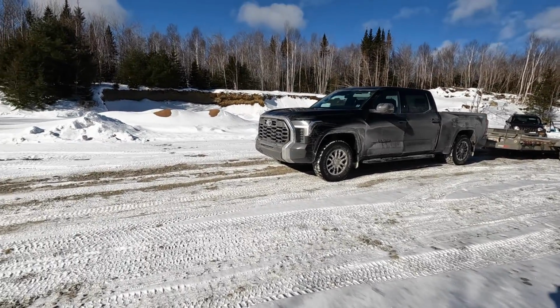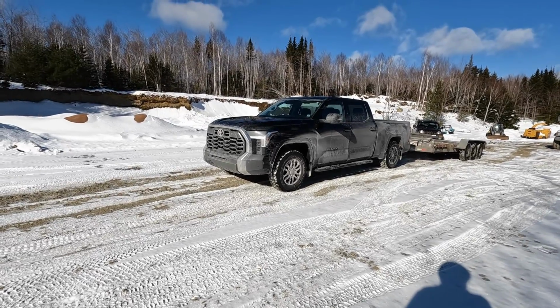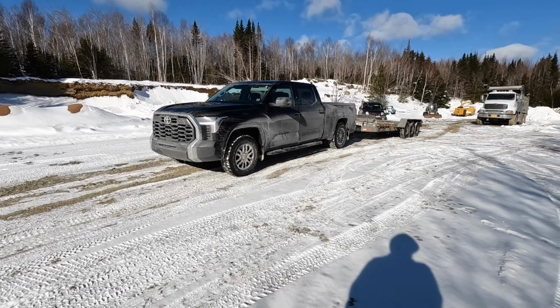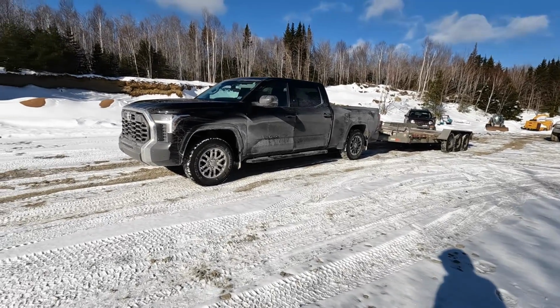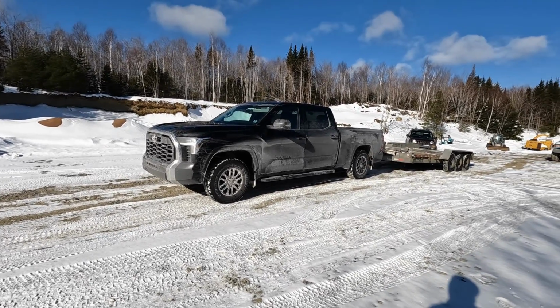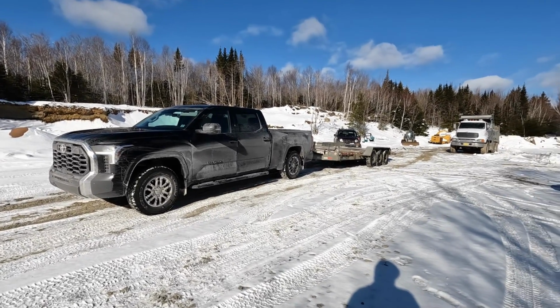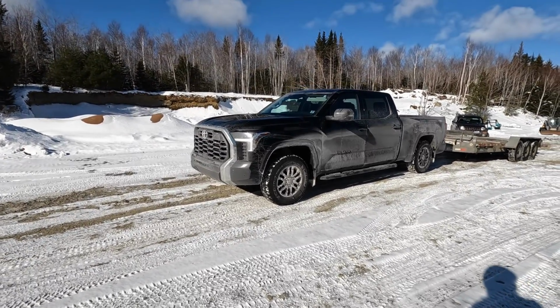It's been probably four years at least, maybe five, since I towed with a half ton. The last time I towed with a half ton, the only reason I did is because I compared my father-in-law's F-150 3.5 with my father's 5.7 Hemi. I think that time I towed an enclosed trailer.